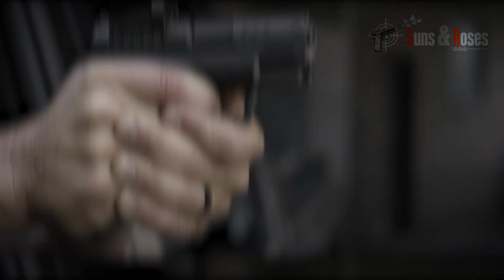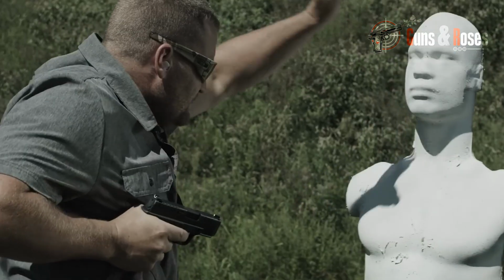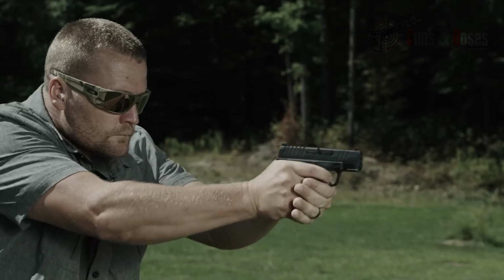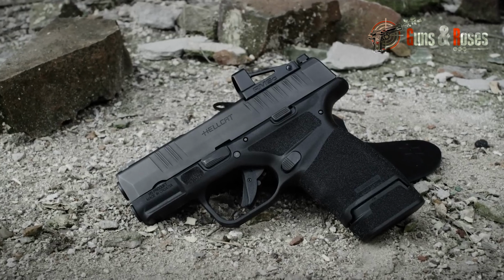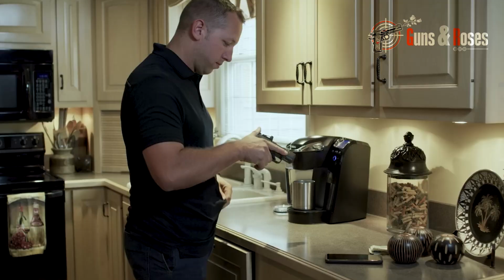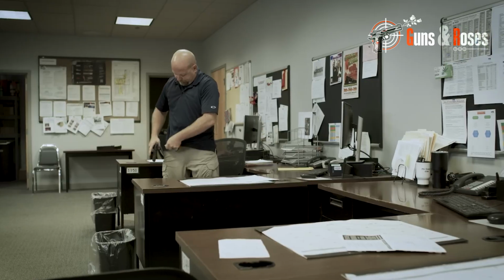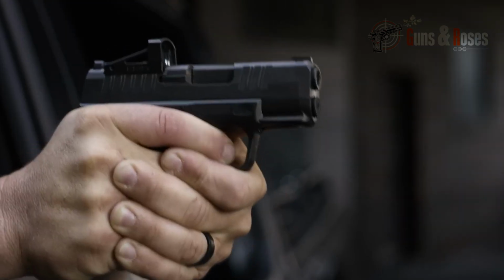The $650 to $750 price tag is where the Hellcat Pro really starts to disappoint. For that price, you can find pistols like the SIG P365, which offers better ergonomics, superior shooting comfort, and a smaller profile that's far easier to conceal. The Hellcat Pro does offer a lot of capacity, but at the cost of concealability and practicality.